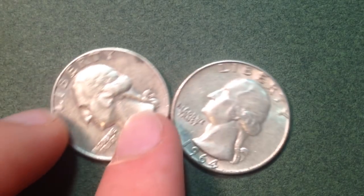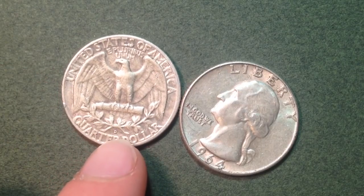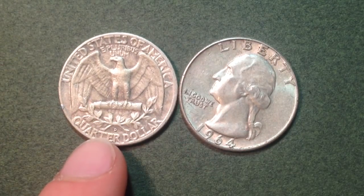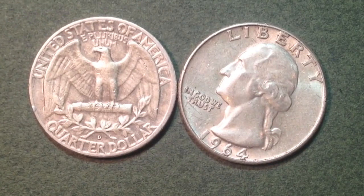Now let's slide these quarters right back into the shot. Now if you haven't seen an older quarter, the mint mark is going to be located right down there. Now, before we get into the prices, it's important to understand the mintages, because that can be a main driver for the prices. As far as a 1964 goes, there are 560 million that were made at the Philadelphia Mint. Those will not have a mint mark on them. There are 704 million that were made at the Denver Mint. Those will have the D mint mark on them. So 560 million and 704 million.